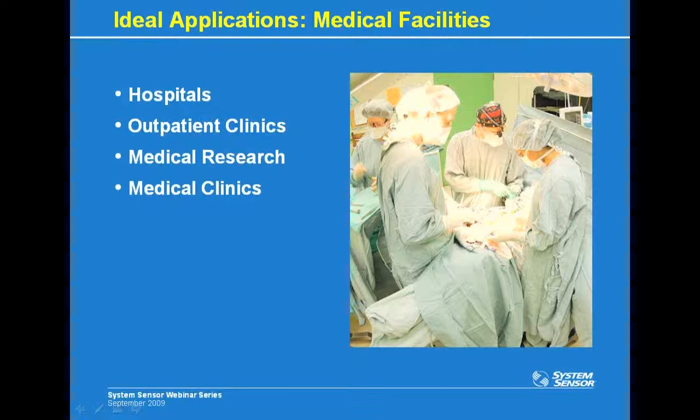Or in the case of smaller operations like doctor-owned clinics, actually getting to the property owners, which may be the doctors themselves. Those are your key decision makers in those installations. And getting them on board, helping them understand what this technology can provide to them would be key to getting it specified into a product or into a project.